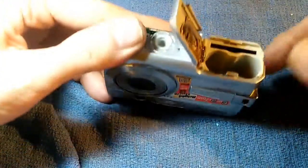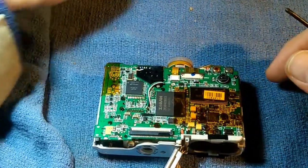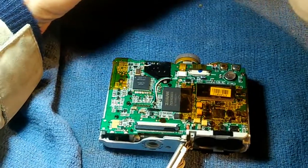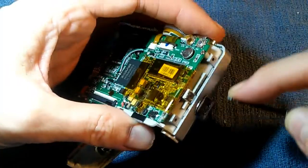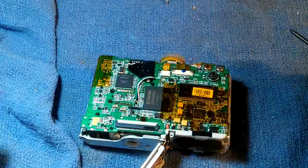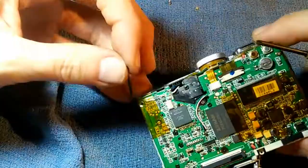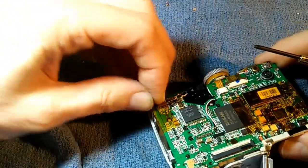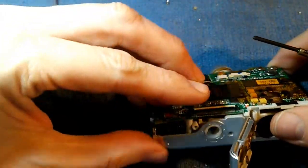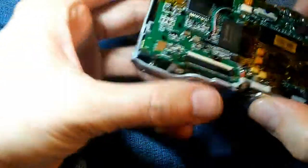Now that the front shell is back on, we will fasten it in place. This is the smallest screw of all of them, and it goes right here. And then the 2 longest screws, and they go here and here. I'll go ahead and screw those in.